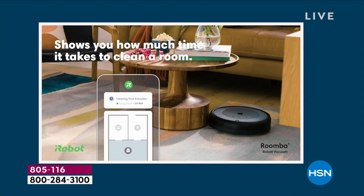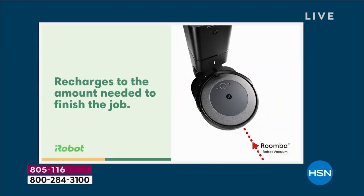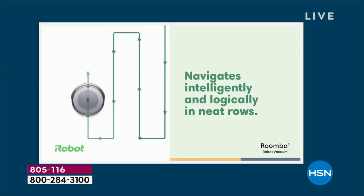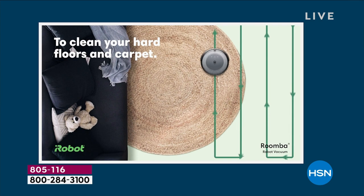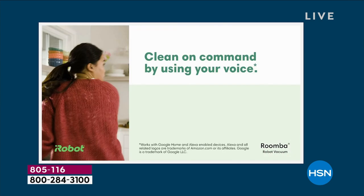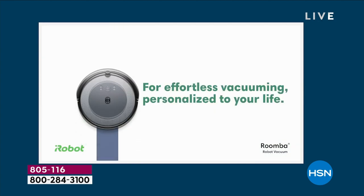I want you to do me a favor. I want you to just put it in your cart. Just get it home. You have until the end of January, because it doesn't take long to get attached to Roomba. That's another thing. There's no break-in period. There's no, like, well, let me see. Like I said, you take it out of the box, hit the button. You're good to go.